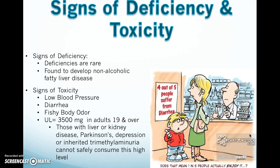Some signs of choline toxicity would be low blood pressure, diarrhea, and a fishy body odor. This fishy body odor is generally due to the production and excretion of trimethylamine, and trimethylamine is a metabolite of choline. So the more choline you have in your system, the more trimethylamine you're going to produce, and this is why you end up with a fishy body odor.